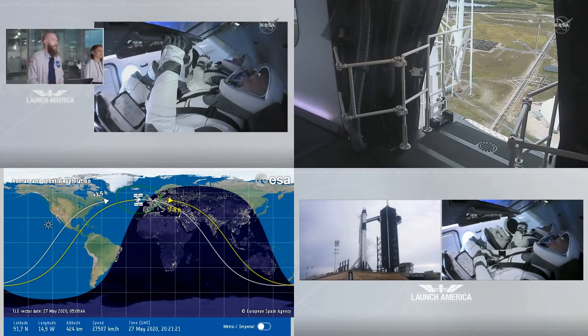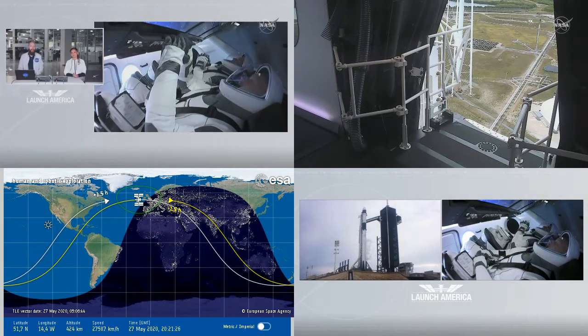It is Florida in the spring and summer, so storms are always a possibility. One of the good things, though, the vehicle appeared to be in great health throughout the day, both Dragon and Falcon 9, so we didn't have to scrub for any technical issue.